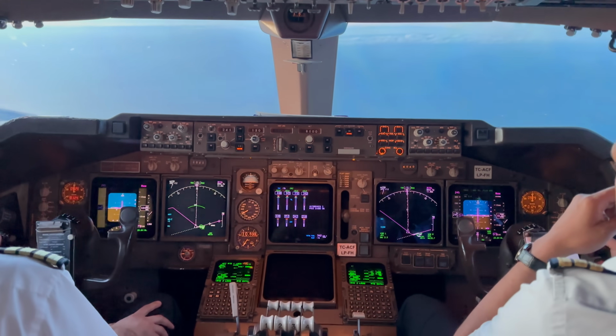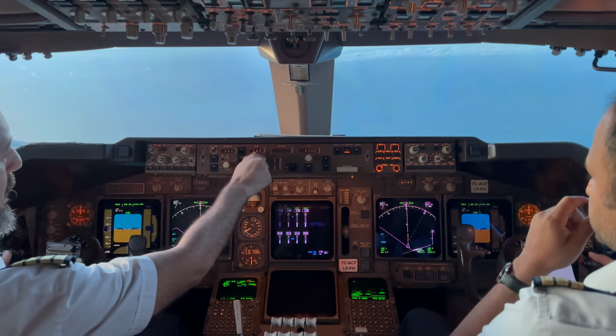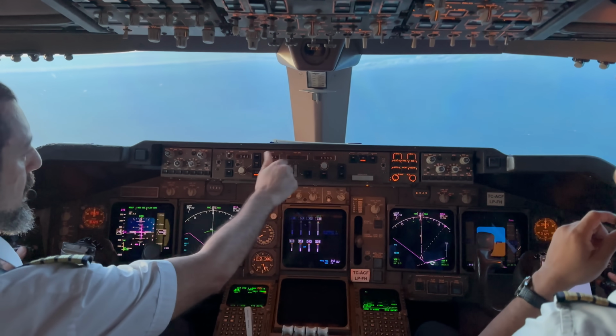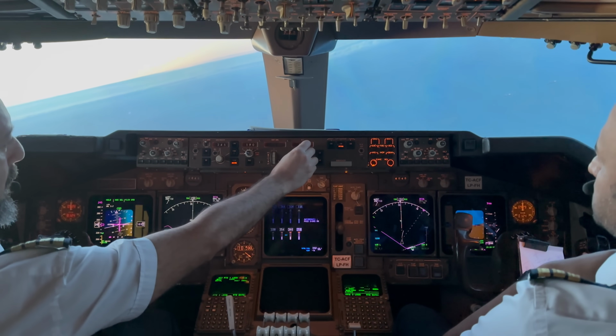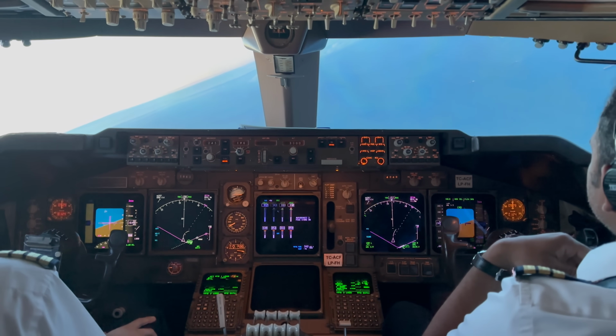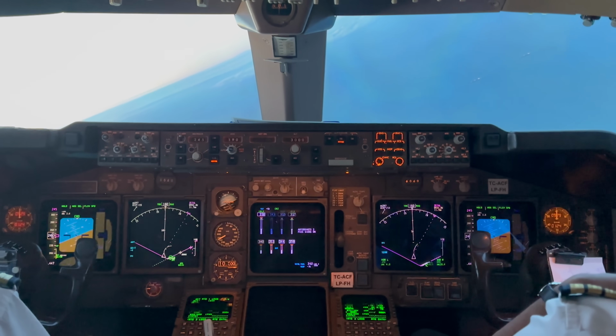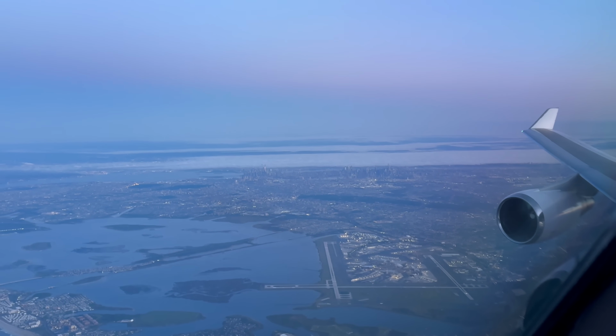6060 Heavy, heading 190, descend and maintain 3000. 358, heading 180, descend to 8000. 180, heading south. Heading 190. Descend to 3000, JetBlue 1962.